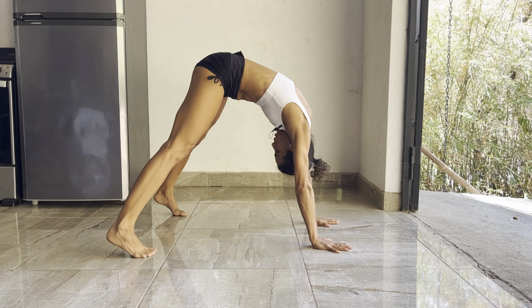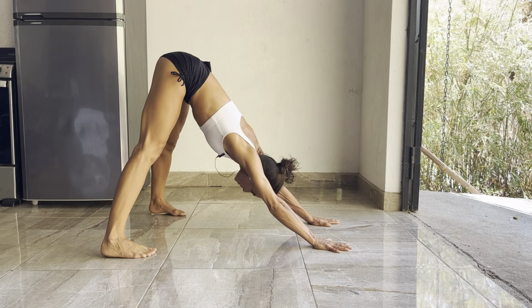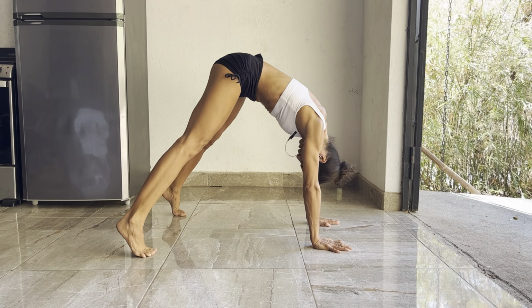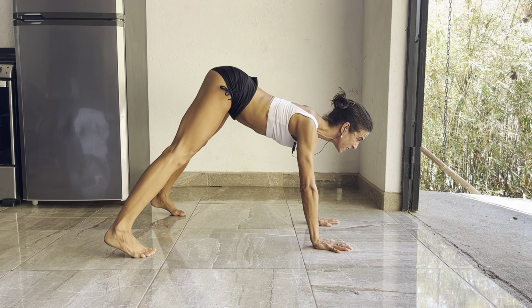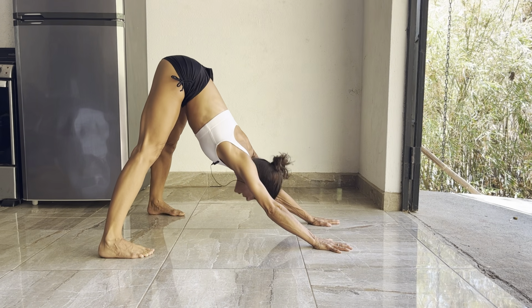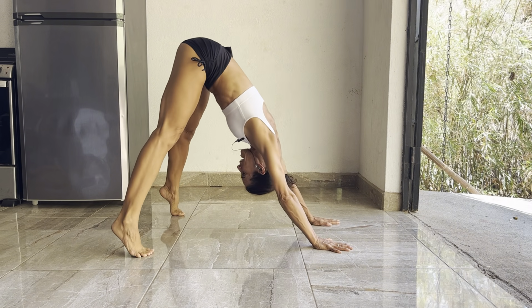Can you figure out going the opposite direction here? Inhaling back, exhaling forward. On this one, I would look to my navel and push the butt back. Then look forward and shift the weight forward into the hands. Inhale, push the butt back. Exhale, push forward. Woo. Using those abs.